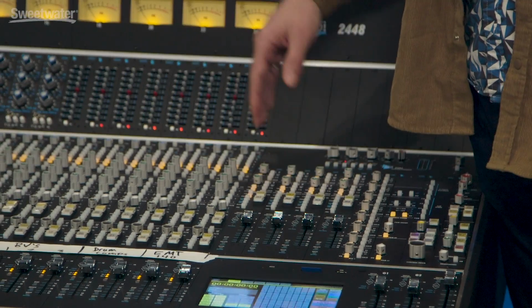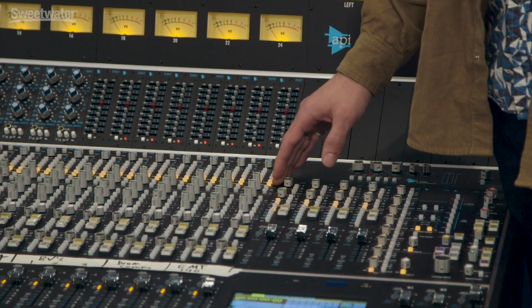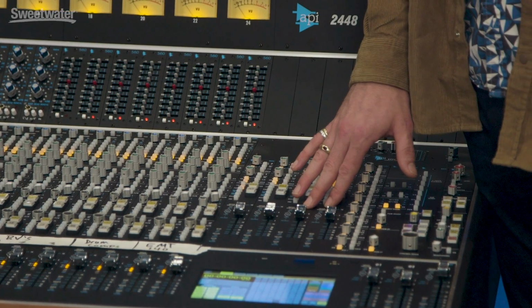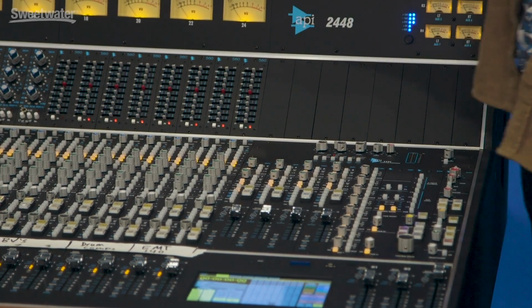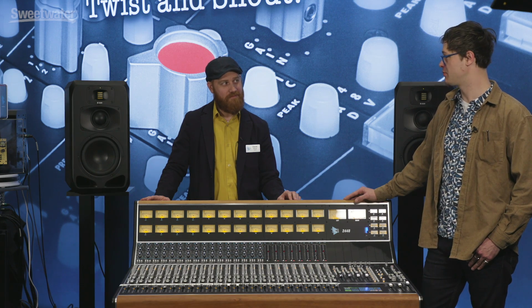This 24-channel 2448 features 24 API 312 mic preamps. It features a dual input channel. It's got 8 multi-track buses, as well as 1 dedicated stereo bus, 8 auxiliary sends, as well as 4 stereo automated echo returns. It should be noted that the dual input channel of this console on a 24-channel frame gives you 56 inputs at mixdown. So on a very small footprint in your studio, you've got a lot of inputs at your mix.